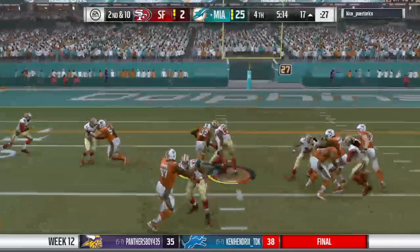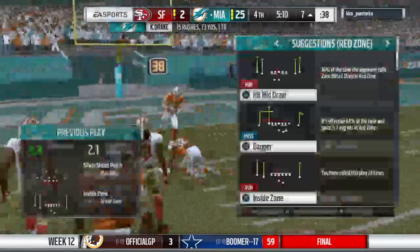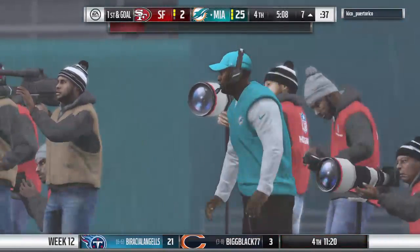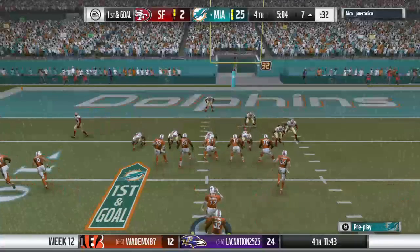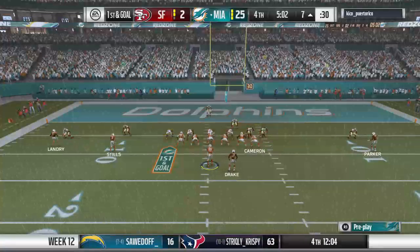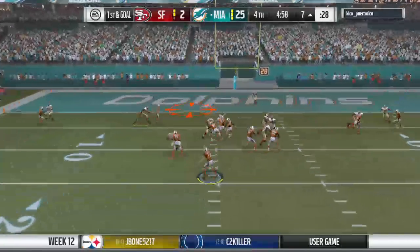They'll run it now out of the gun. And brought down, but not before they get it inside the 10 to the 7. It's a 10-yard gain there, and it sets them up now 1st and goal. Well, I'd say that run's pretty emblematic of what we've seen all day long. No matter what they've done on offense, this offensive line has controlled the line of scrimmage.